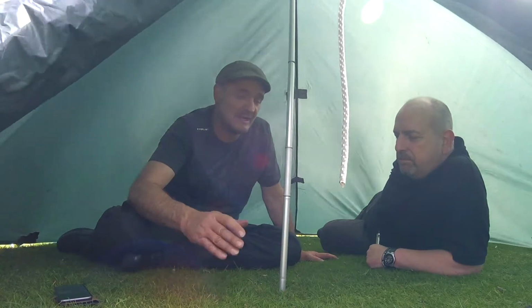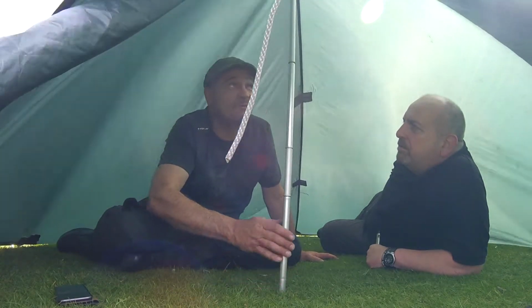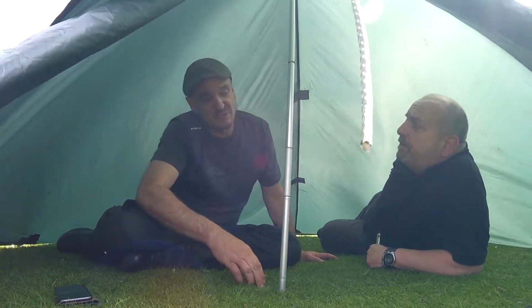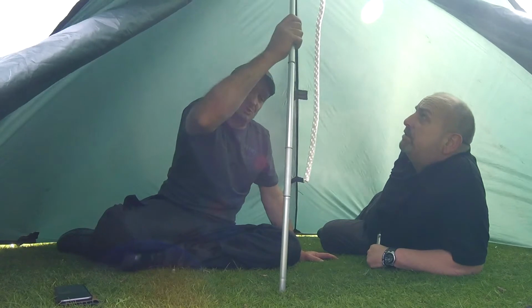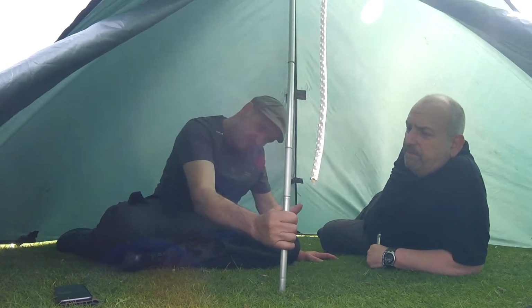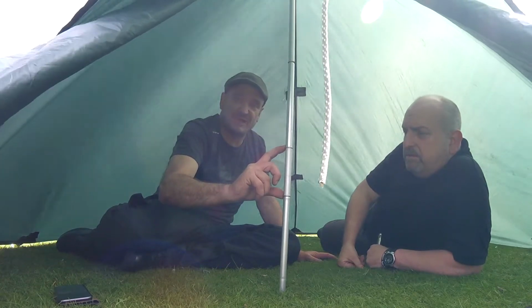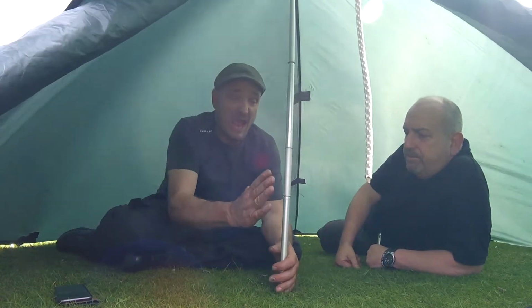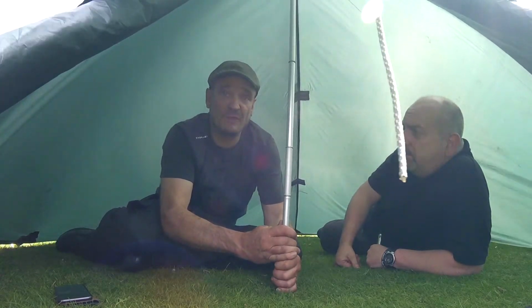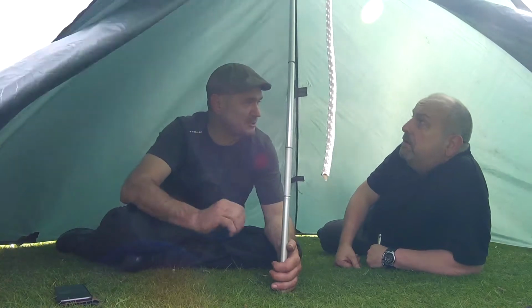True enough. So we picked this one up. I think I bought it for about £9 something. It's got 1, 2, 3, 4, 5 and a half. That's a little section there, so that you can adjust it more. And for the 3x3, the full section is absolutely perfect.